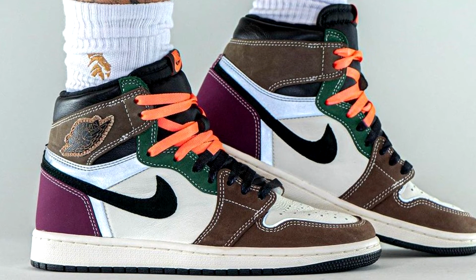I don't think this is a shoe that's gonna go below retail. Jordan 1s, as you guys know, are relatively a safe sneaker to invest into. So if you change your mind on them down the road, you can probably sell them for what you paid.